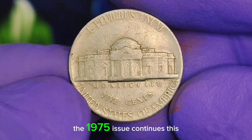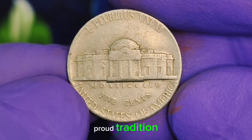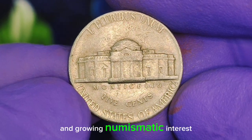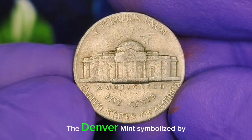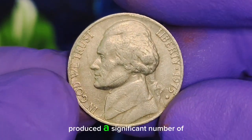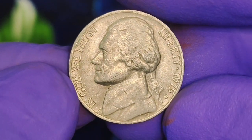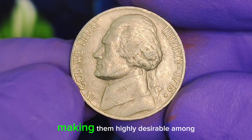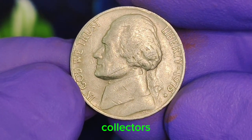The 1975 issue continues this proud tradition, minted during a time of economic transition and growing numismatic interest. The Denver Mint, symbolized by the D mint mark, produced a significant number of these coins, but only a fraction have survived today in fine condition, making them highly desirable among collectors.